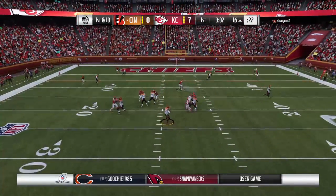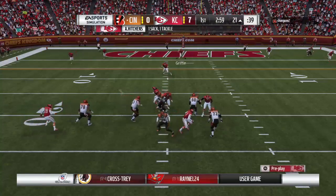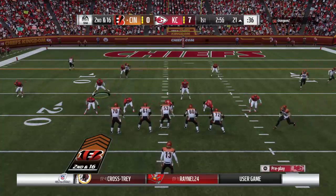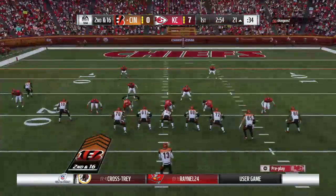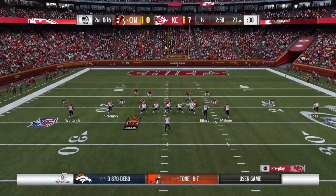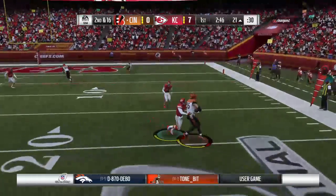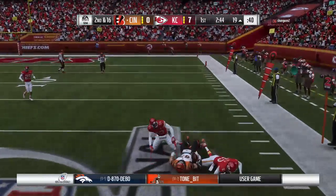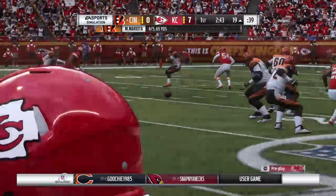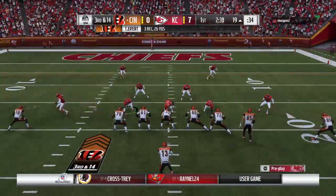From the red zone now, Mariota. He's going to be sacked back at the 23-yard line. Anthony Hitchens in there to sack him for a loss of 6. Second down, Mariota. Complete to the right side. It's Eifert. And he'll be brought down inside the 20 at the 19. That throw good for only a couple. It brings up third down.